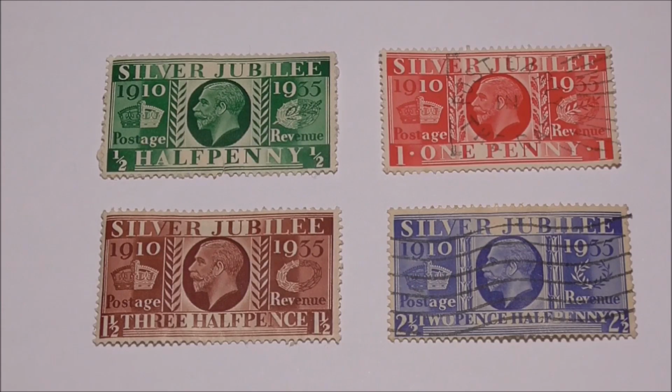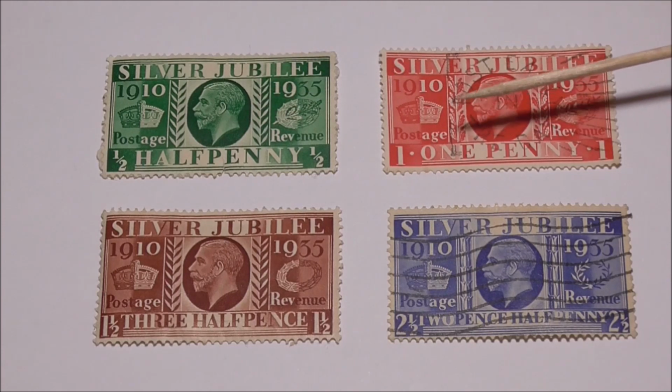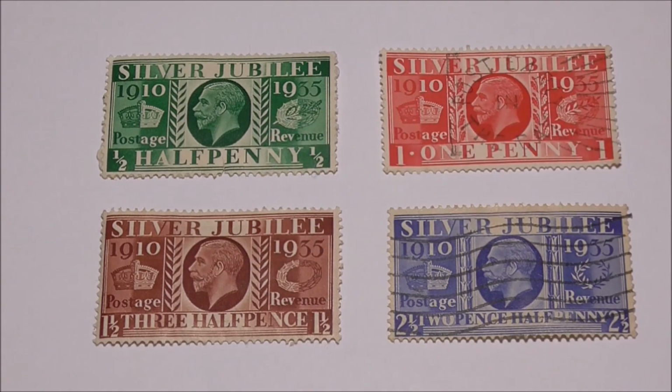Now then, on the 7th of May 1935, Britain issued the following Silver Jubilee stamps: the halfpenny green, the 1 penny red, the 1.5 pence brown, and the 2.5 pence blue.